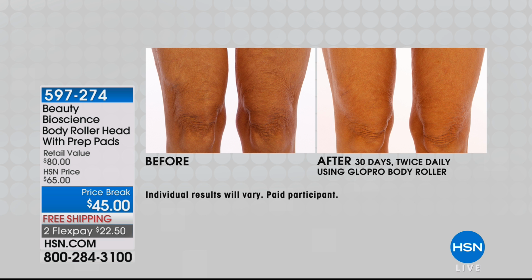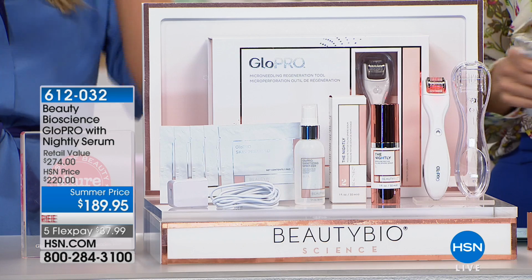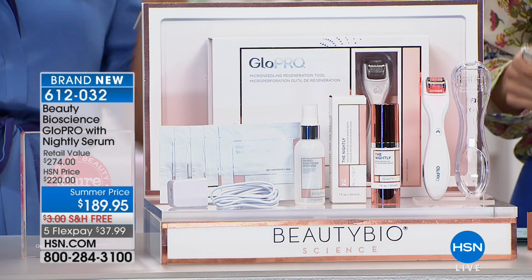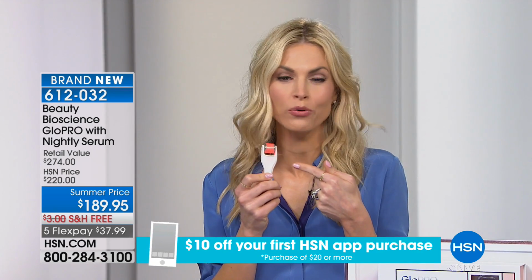It's a mathematical equation. You're forcing a new skin cell, and pretty soon the more new skin cells you have, the old are replaced. So that's why when people say, pores, skin spots, skin tone unevenness, the volume to the skin, you're just tapping into your skin's most powerful response.